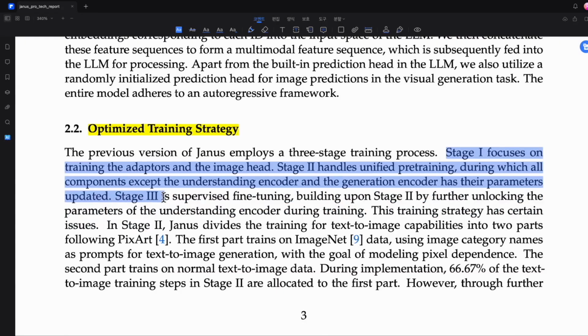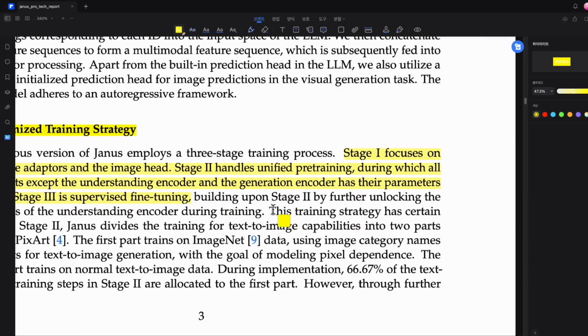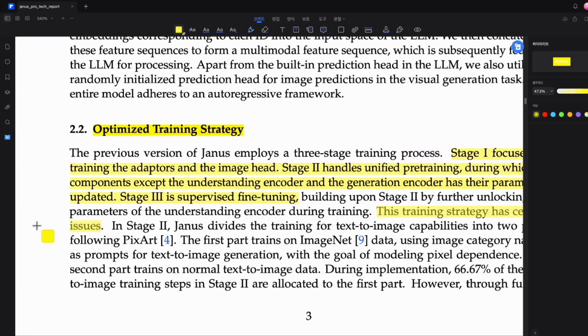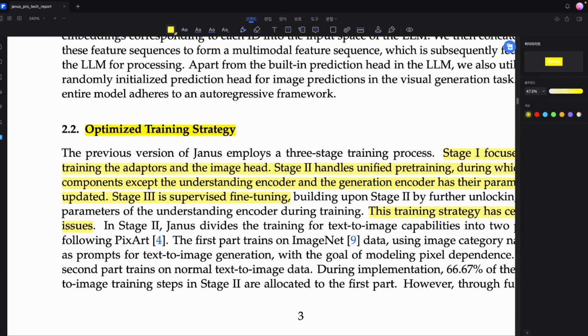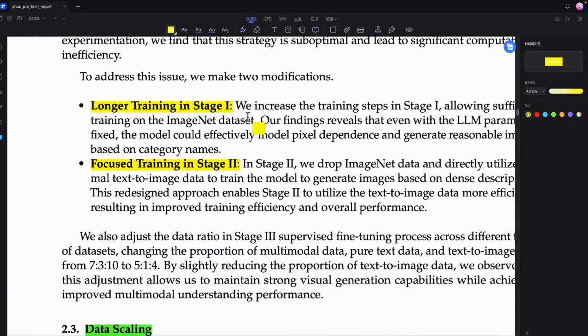Even though there were stages 1, 2, and 3 previously, something always felt a bit unsettling or incomplete despite their existence. Let's take a closer look at what exactly felt off about this training strategy, as it had some specific issues. The previous method was inefficient, so we made some adjustments. As you can see, we extended stage 1 significantly during the training process.